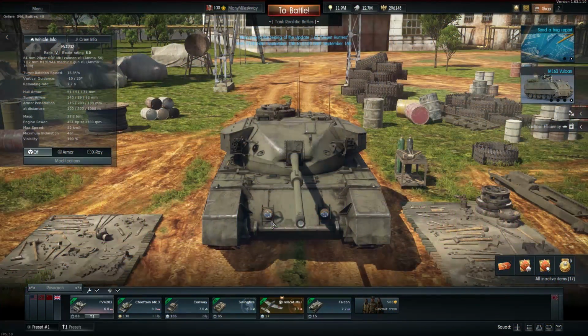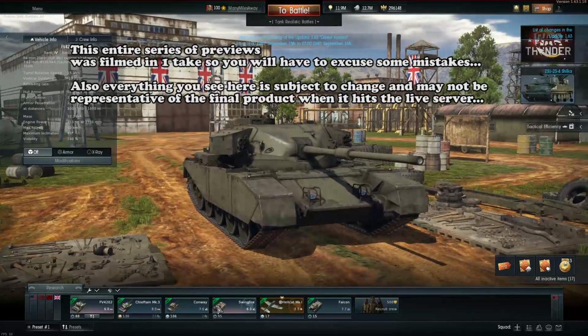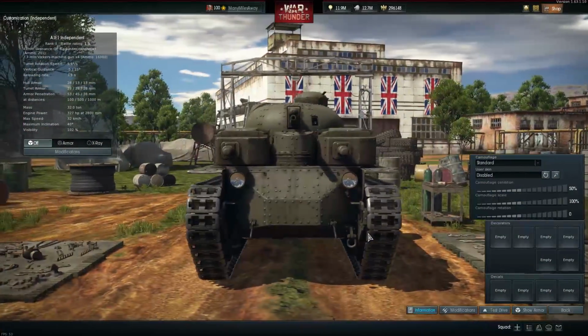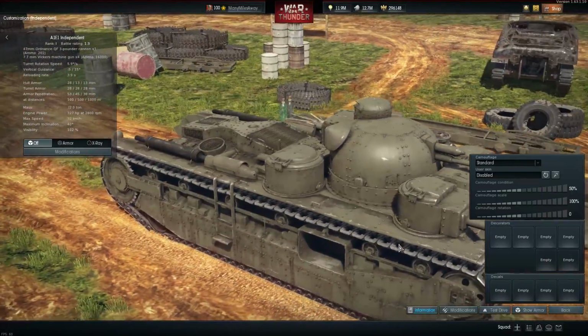Okay, so we're going to quickly run over the British and see what they've got here, at least for ground forces. So the first one that we're going to take a look at is actually not this vehicle, this is next. Let's go check out the new British land ship. This is the A1E1 Independent. Now, I don't remember all that many details on this vehicle.